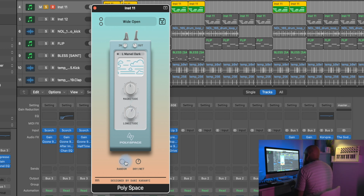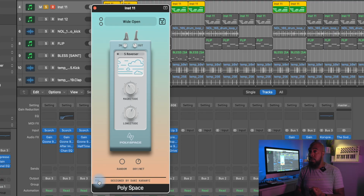Down here at the bottom, you have this random button, and that speaks for itself. You just click on the randomizer and it's going to randomly send you through different types of reverbs and different settings within those types of reverbs. And you have your dry and wet knob. But that's it as far as this reverb goes. Very simple. Simple UI, but clean looking UI. Simple design. You have a bunch of presets and you have a bunch of reverbs. And with these two knobs, the longitude and the magnitude, you can dial that reverb in or expand it infinitely to get you a really creative sound.